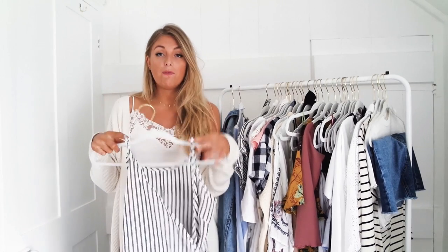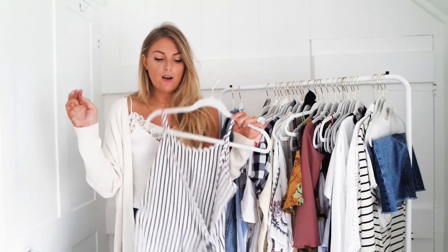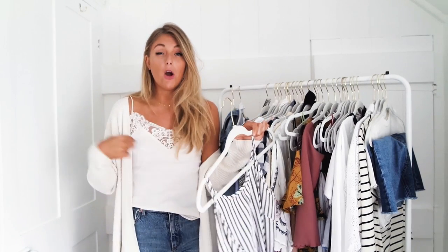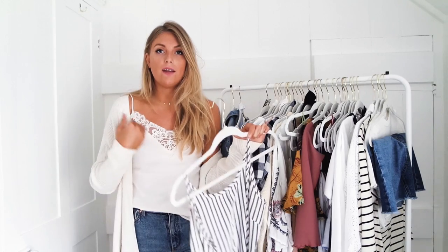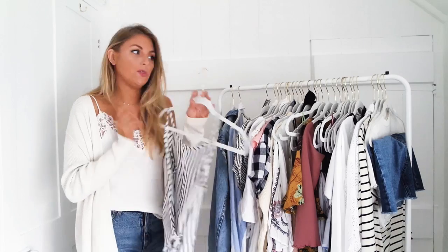As someone with not many boobs, or no boobs at all, I often find that dresses can be a bit low, and if you haven't got boobs then they're twice as low because you haven't got something to make it stick out. So yeah, it's not too low, which is also great.